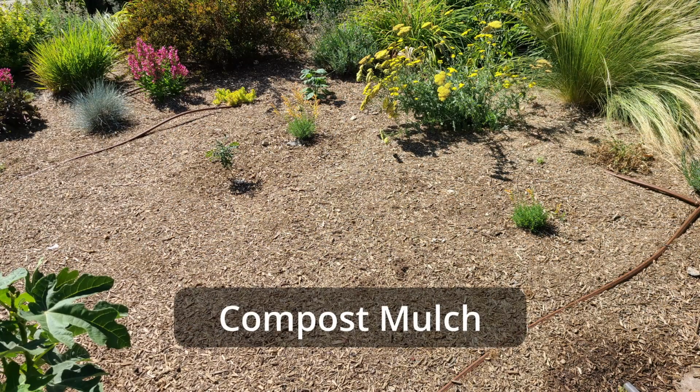I'm only watering everything about every 2 weeks right now, and it's all on a drip system. Now my drip system is laid out in a grid pattern, 18 inches apart, and I just turn that on every 2 weeks. Now I do have to say I have added some annuals and some fruits in my front yard that need to be watered more often.